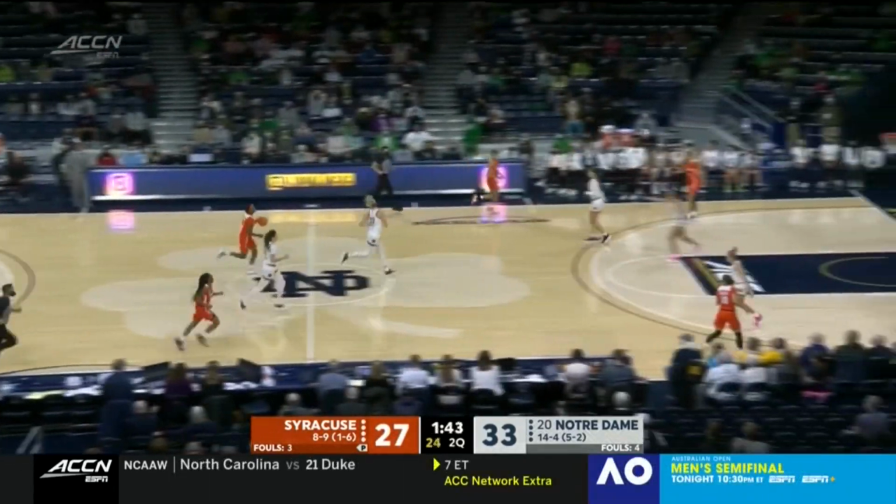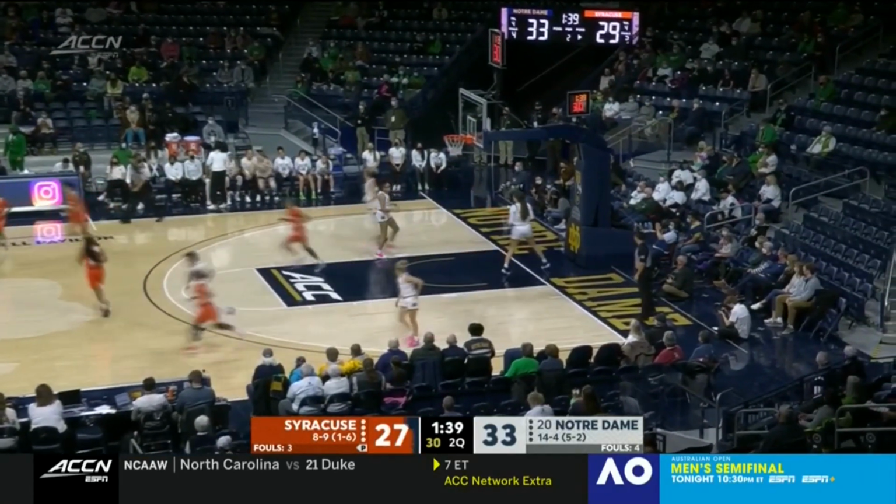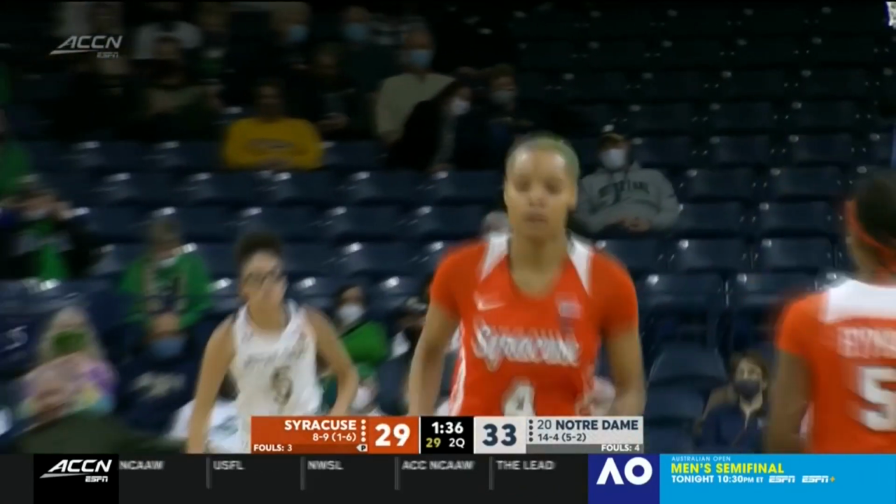See, that's where you've got to throw it ahead and advance because you've got numbers on the other side. See, Syracuse does a good job of pushing. See, Notre Dame's not organized. That play should not happen.